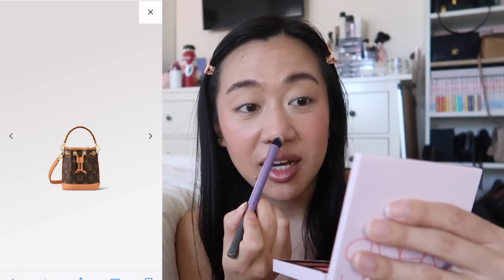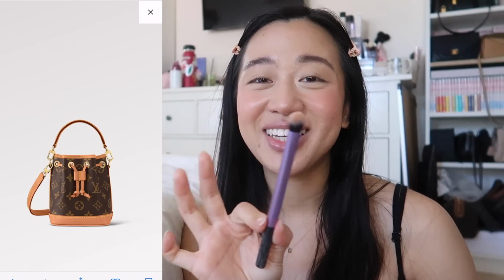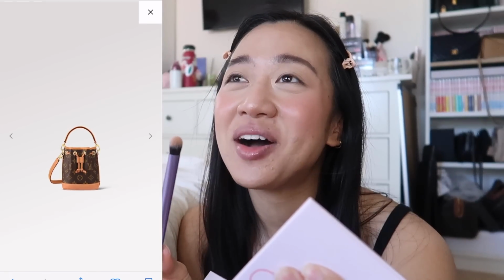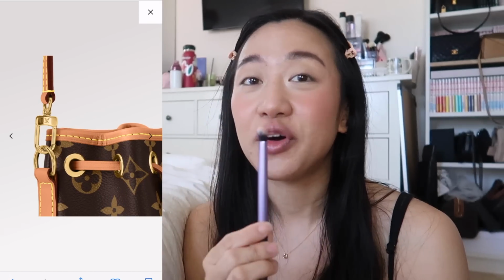So utterly obsessed with this bag. Please tell me if any of you guys own it. I already want it. You can't even say anything negative about it because I want it. I want it so bad. I just want to know if my phone fits.